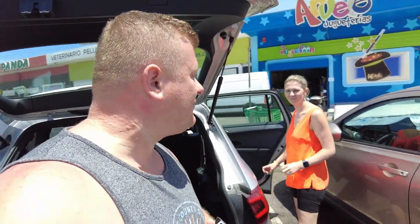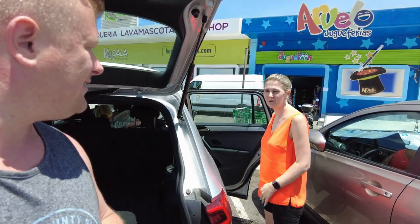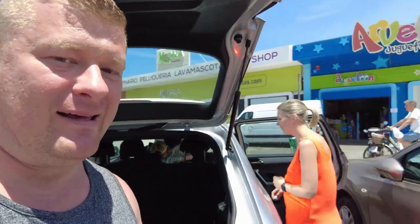So we just arrived at the pet shop. We're going to take the kids to have a little look around, see if there's anything interesting to look at. What do you think? The kids said they want a dog, so I said not a real one. They want a dog? I'm not getting a dog. Not until we move, but anyway, we're going to go and have a look. We'll take you with us.